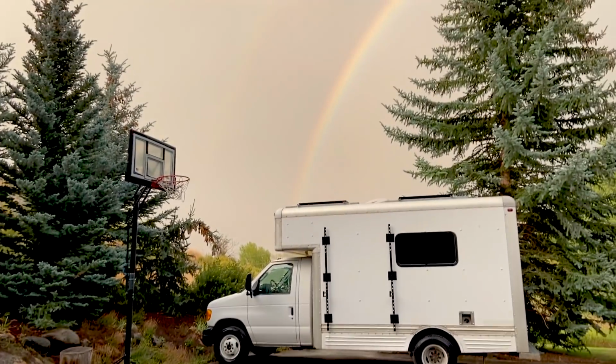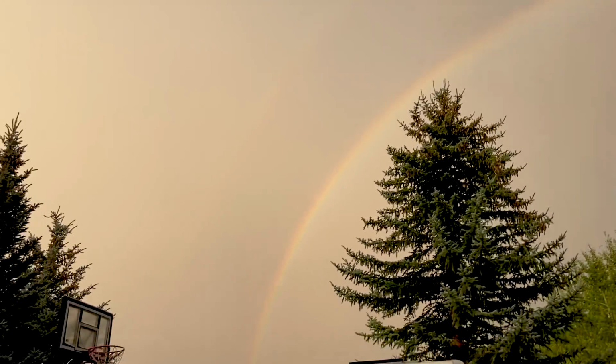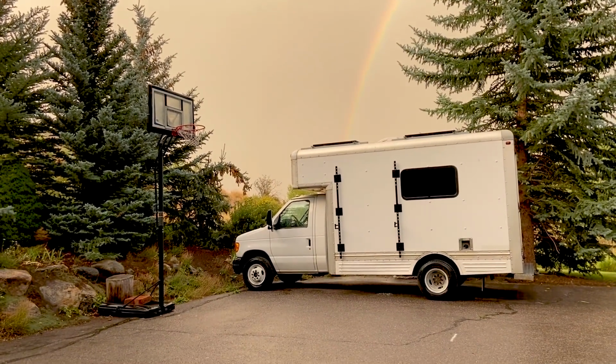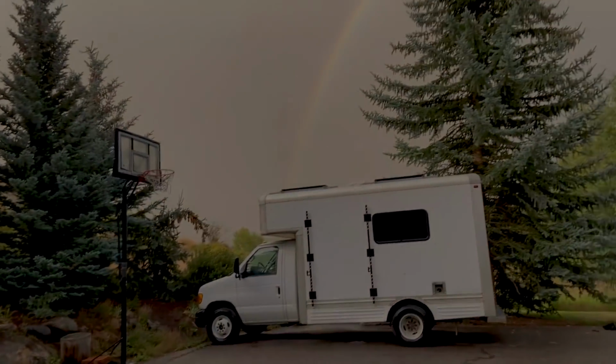It is raining again, but look at that rainbow. Wow, that is beautiful. Right behind the truck. Picturesque. Very picturesque. I love it.